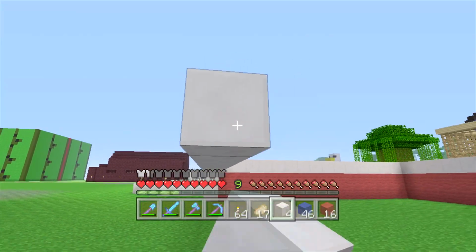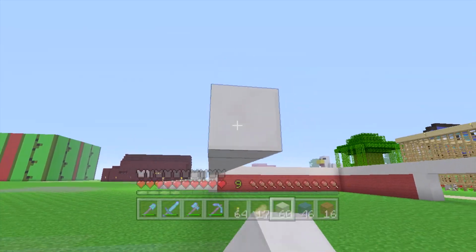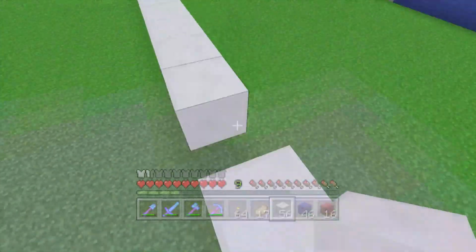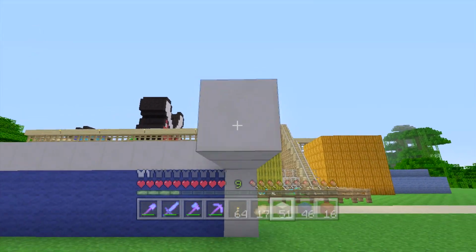So now I'm going to be bringing the quartz all the way round to the other end. I should have a few more stacks. I always like to bring plenty of the resources, as you know. Right, so I've reached this bit, so connect that up, and then we might as well connect this bit up, and then we can fill in all these other bits.